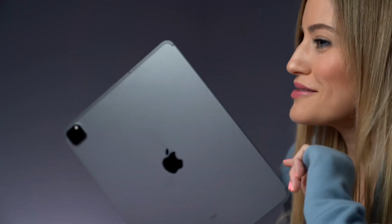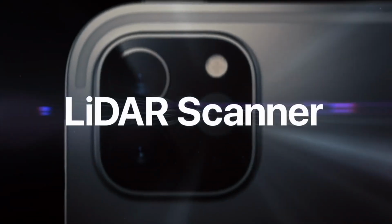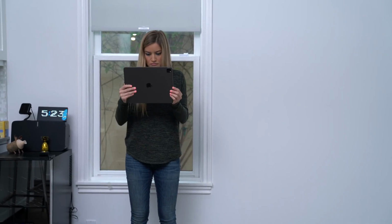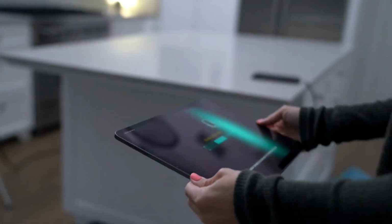The thing that was a surprise was the fact that they have now added a LiDAR scanner into the iPad. And this is something that is used in NASA technology, it's used in surveying. So this really allows your iPad to get a full sense of the area that you're in. And why this is important is augmented reality.